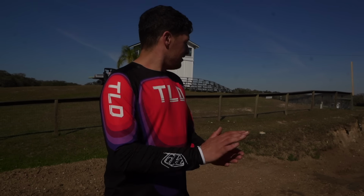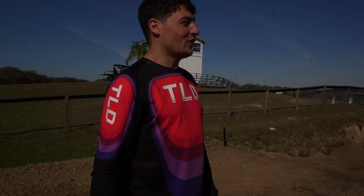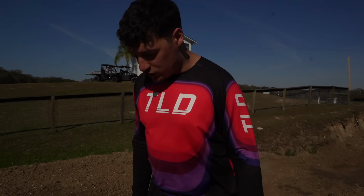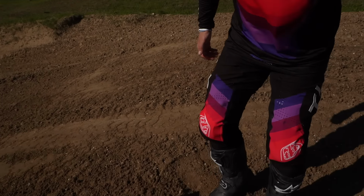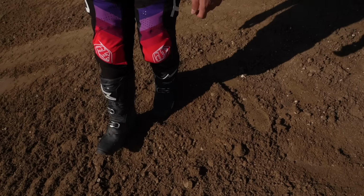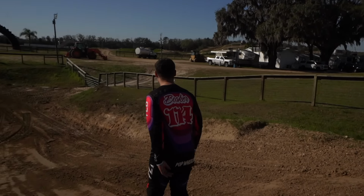Oh, it's exciting. It feels like we've been here for ages. We've just been setting the bikes up, getting all these shots and stuff. But finally, in about 10 minutes, we're allowed to go out and rip around this track. And it is, all jokes aside, I don't even know what to call this. It's amazing. Perfect.